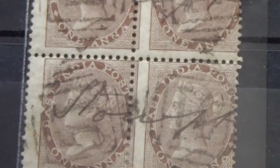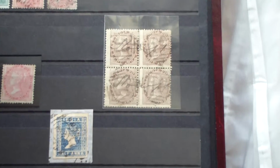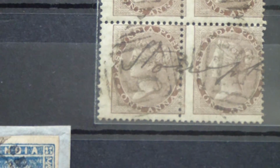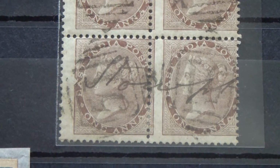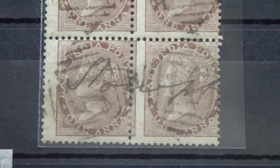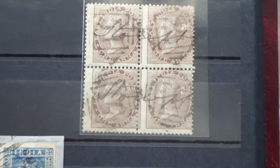I have this rare plate flaw of 1-Anna Brown, 1 watermark series. Again, you see here on the left hand side, the design runs into the stamp. Just a moment. Here, see on the left hand margin on the bottom stamp, there is a cut on the margin, and that's a plate flaw. It's quite rare to see them in this particular series. Okay, moving on.